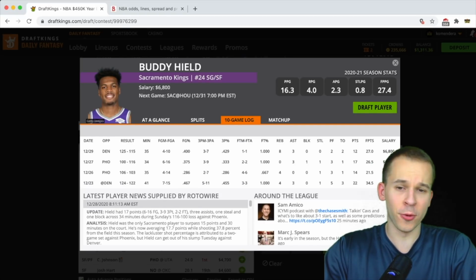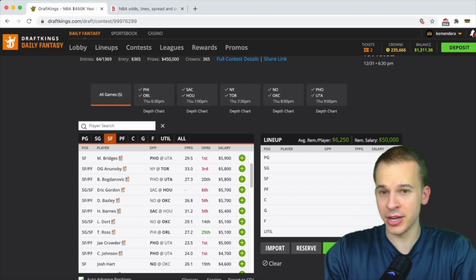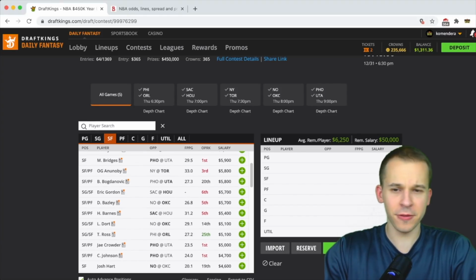He's played big minutes, 41, 35, 34, 35 minutes. I like the guards in this game. On the Kings side, we'll talk about the Houston guards I like as well, but like Buddy, Fox, even Halliburton for value, I think all three are firmly in play. The 6.8K price does feel a little much, but he is a guy that, when he gets going, he does have some upside.